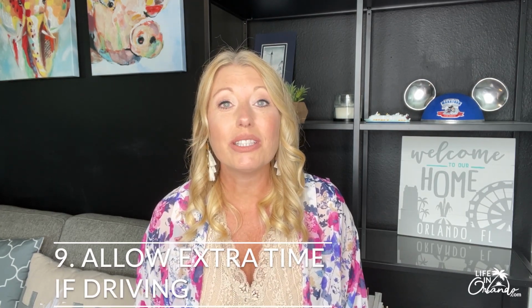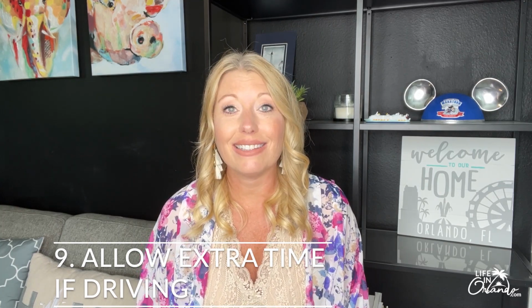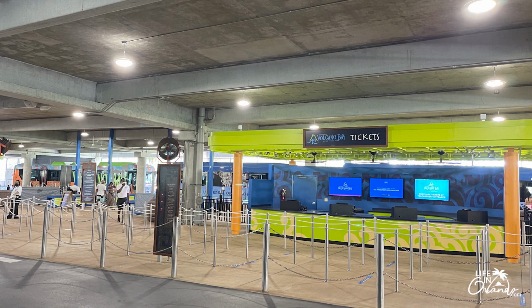Number nine, if you are driving, allow extra time. There is not a parking lot connected directly to Volcano Bay like there are at some of the other water parks in Orlando. You are going to park in the parking garage. It's the same one that is used for CityWalk or for the other Universal parks.